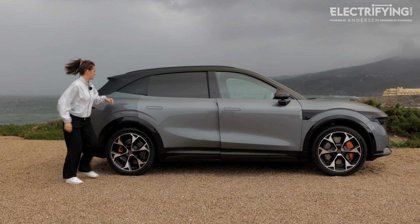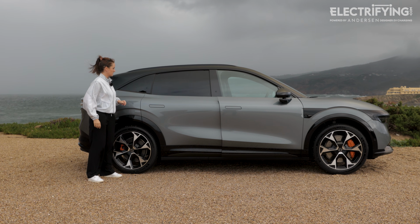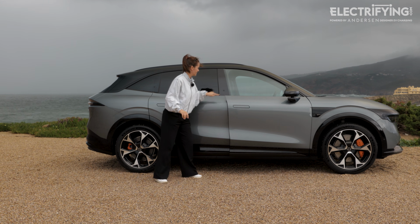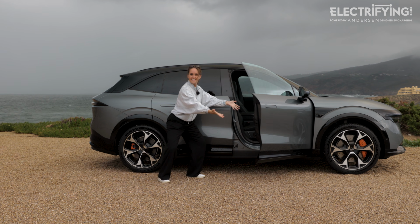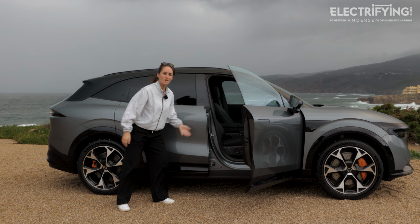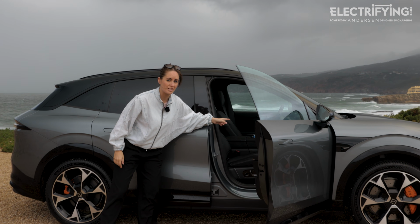It's supposed to... Ah, that's quite satisfying. I quite like that. You only get this in the Privilege trim, by the way.